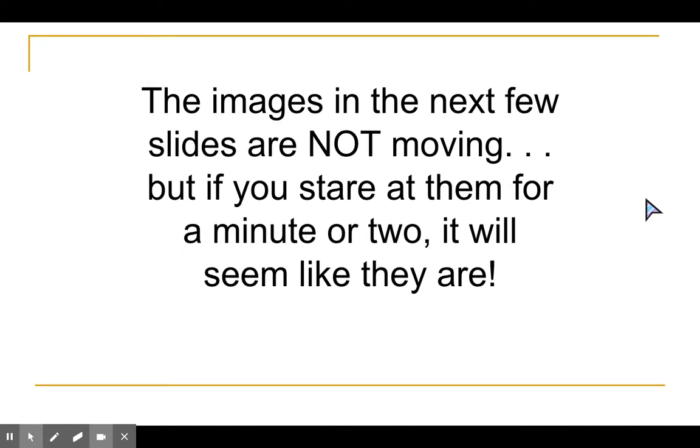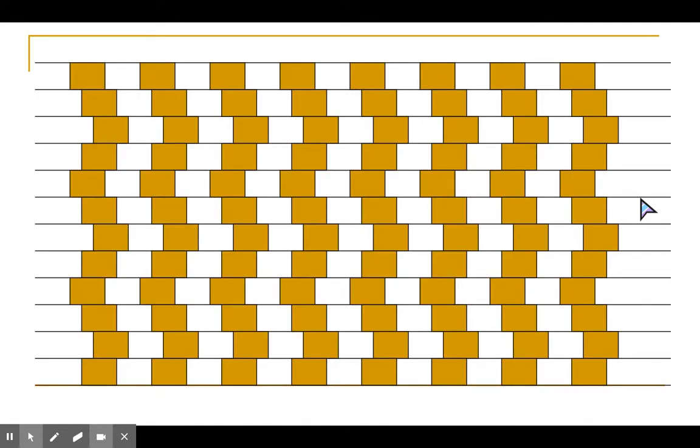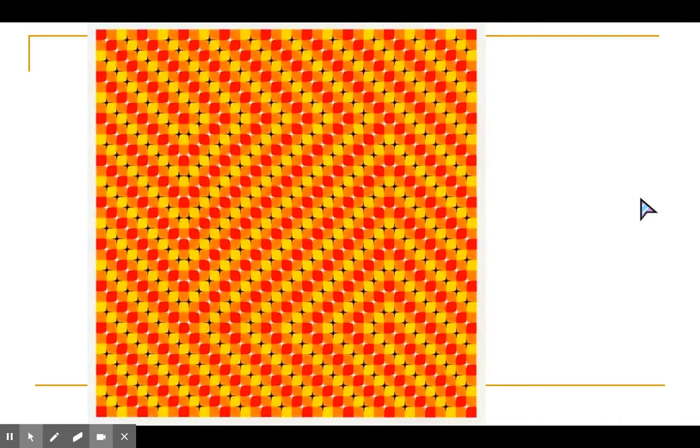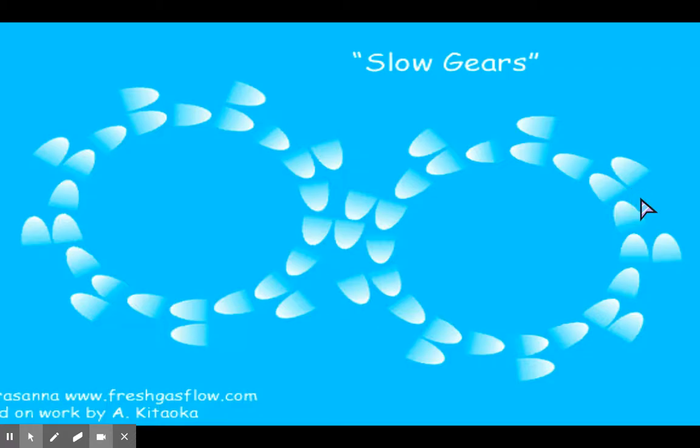Okay, so the images in the next few slides are not moving, but if you stare at them for a minute or two, they will seem like they are. Oh, that one. This one is so weird. This one especially works for me. If you don't focus on it and look off to the side a little bit, or then just look right at it, that one really vibrates. Oh, that square in the middle starts spinning for me.